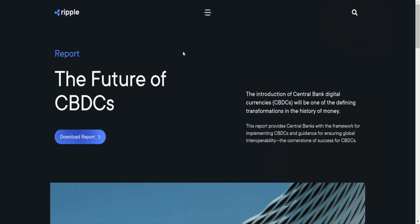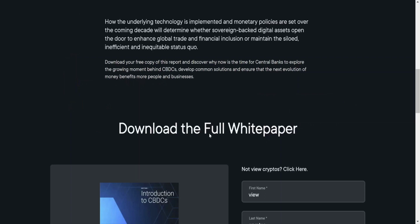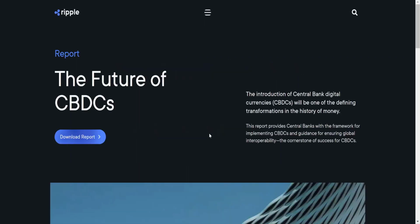And now let's take a quick look at Ripple's solution regarding CBDCs. So they also have a white paper, the future of CBDCs. You can download it here on their website. The introduction of central bank digital currencies will be one of the defining transformations in the history of money. This report provides central banks with the framework for implementing CBDCs and guidance for ensuring global interoperability, the cornerstone of success for CBDCs.